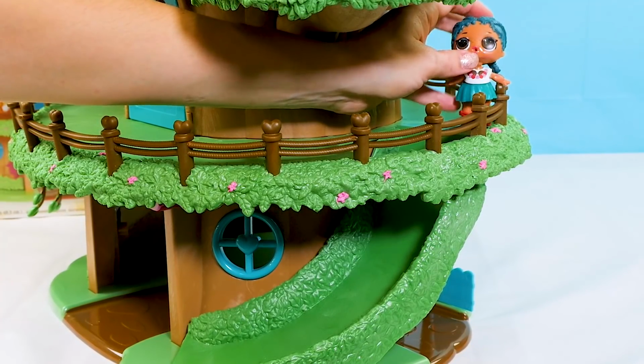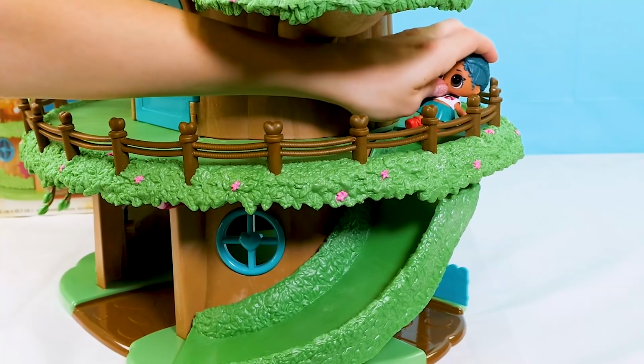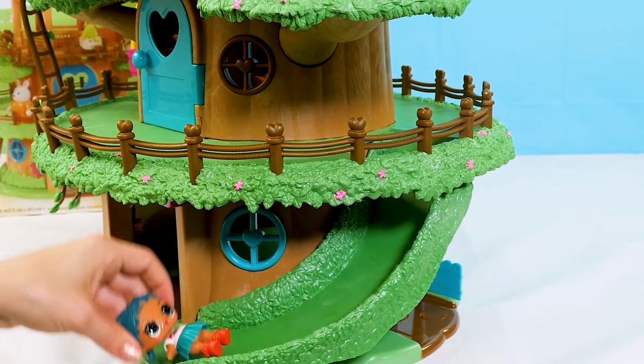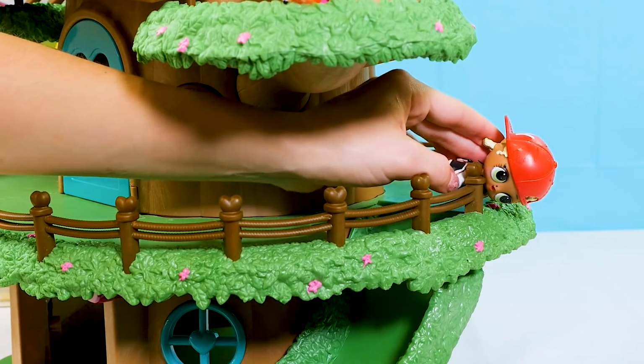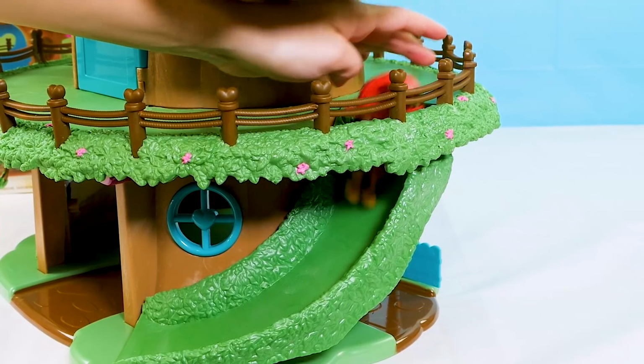MC Swag, you gotta check this out! 1, 2, 3, go! Whoa, wrong way. Ready? Go! Wow, that was amazing! Come down here! What are you talking about? A slide! Oh, a slide! 1, 2, 3, go!